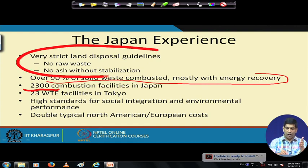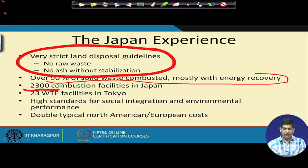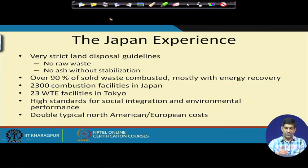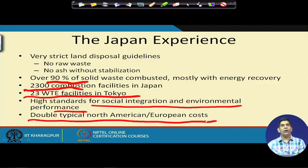In Japan, for example, they have very strict land disposal guidelines. No raw waste or ash without stabilization can go to the landfill. And I said 90% of the waste in Japan is combusted. 90%, 2,300 combustion facilities, 23 waste to energy facilities only in Tokyo. And then they have very high standards in terms of air quality. So high standards for social integration and environmental performance. It's double the typical North American and European cost. But Japanese people are ready to pay for it, either in the form of taxes or fees or whatever, and it's working over there.